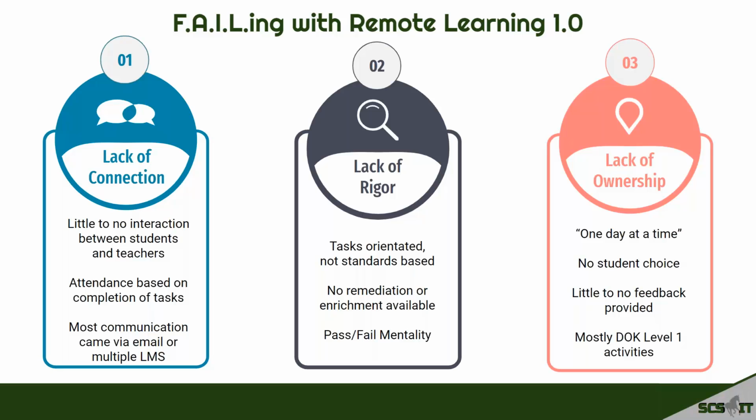And our elementary kids were given a couple choices, but they were kind of limited in the type of assignment. It was either you can do assignment A or assignment B, but it wasn't any varying levels of difficulty. And we struggled at that time with meeting some of the accommodations of our students. We had no feedback.